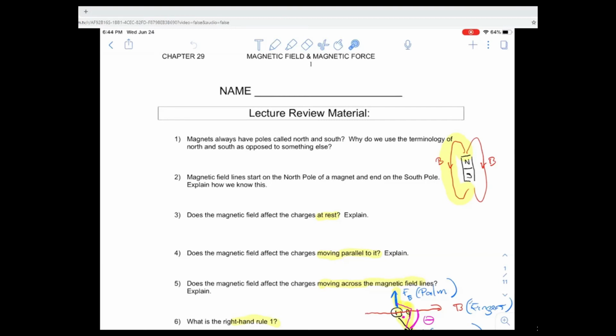Because the North Pole is attracted to the north end of our planet. Okay, so the North Pole of a magnet, if it's suspended through a string or something, is pointing towards the North Pole, right? That's the reason. All right, so they noticed that the magnetic field lines start at the North Pole of a magnet right here, and then go to the South Pole of a magnet.